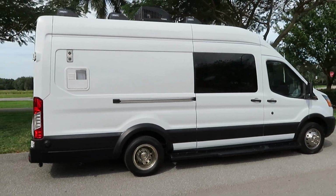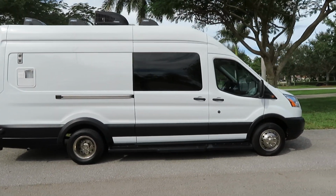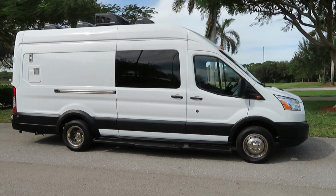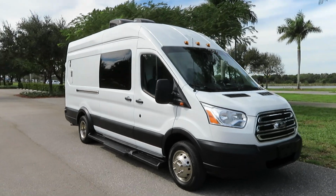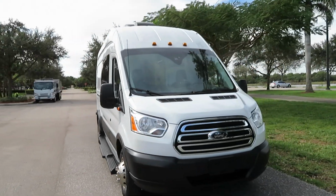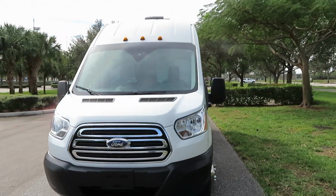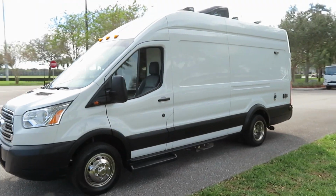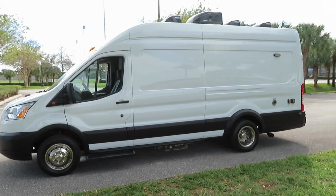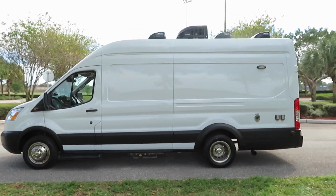Conditions pretty nice inside and out. Does show some normal wear and tear from when it was being used as a grooming van, of course. I'll point out anything and everything that I can find that you would want to see. The exterior shows beautifully. Very few little door dings here and there, nothing major. Overall, it's very nice.